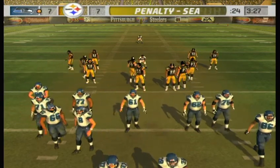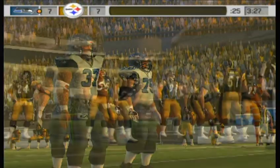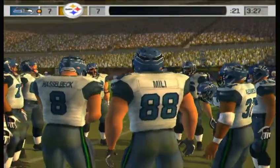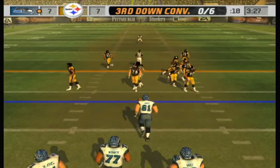Looks like someone jumped early. Dead ball. False start on the offense. Number 75 was flagged for the false start. False starts are kind of frustrating because they're really easily avoided by just maintaining focus. Third and 7 coming up here.